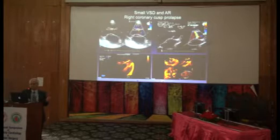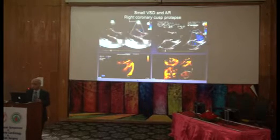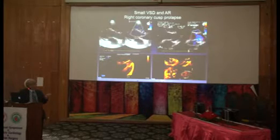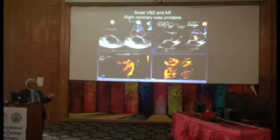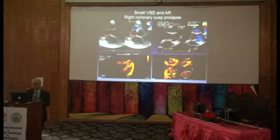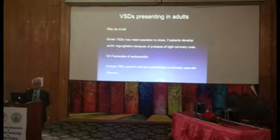Here's another defect with a prolapse of the right coronary cusp and onset of mild aortic regurgitation. Here's another patient with a VSD that's almost closed, but there is onset of moderate aortic regurgitation from a prolapse of the right coronary cusp, and some 3D pictures of a prolapsing right coronary cusp. And in these patients, therefore, you may have to recommend surgery even though the net left to right shunt is small.